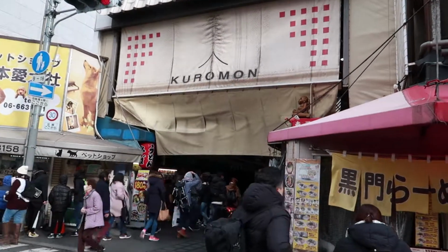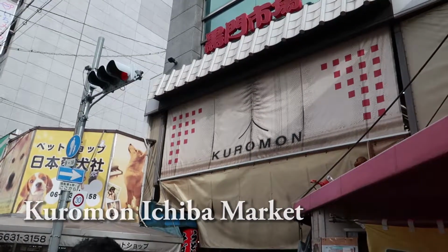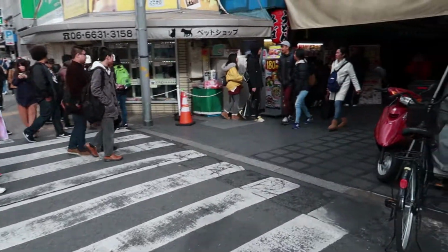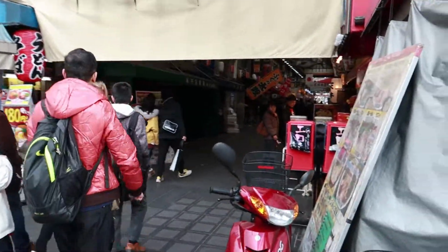Kuromon Ichiba Market is one of the main food markets in Osaka. It's packed with stalls selling different kinds of food, ranging from fruits, seafood, vegetables, and meat. I'm really excited to see this because I want to eat some Japanese street food. Let's go in. Wow, look at this.